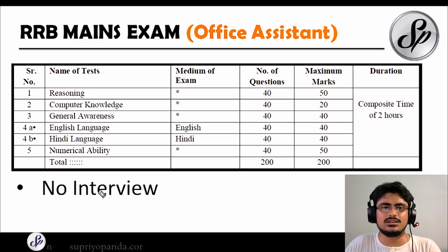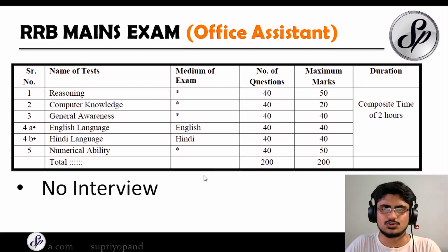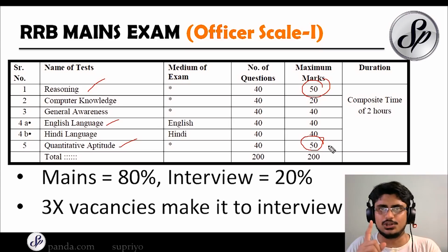And for the interviews, for the office assistant, there is no interview. So if you are getting out of 200, whatever you are getting, if you are passing the aggregate cutoff and you are in the merit list, then you get the job. There is no interview there. And for the officer scale 1, same thing: reasoning is there here also, English, quant is there. So reasoning again 50 marks and quant again 50 marks. As I told you, 50% of the paper comprises reasoning and quant. So as I told you at the very beginning, make sure that you practice reasoning and quant very well.